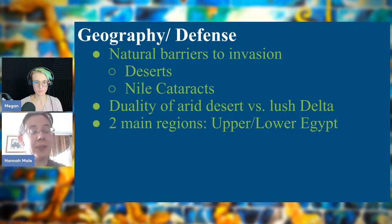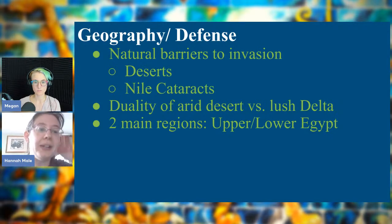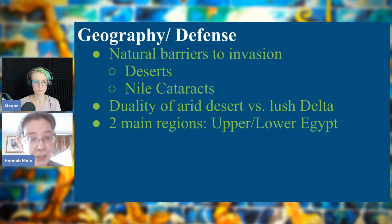So Egypt has, in terms of its geography, a couple of natural barriers to, at the very least, large scale invasion by armies on foot. On either side, it has the deserts, and then on the actual Nile River, it has the Nile cataracts as well. Those are areas in the Nile River where the current is particularly fast, and there are also these rock formations, so it makes it really hard for boats to, at least in large numbers, get over those cataracts.